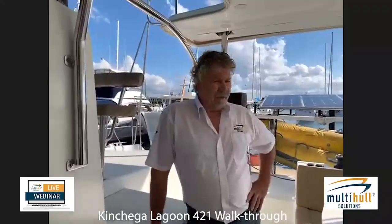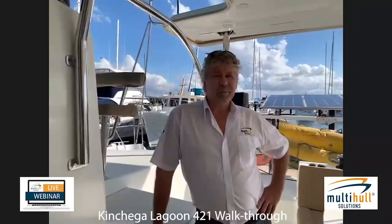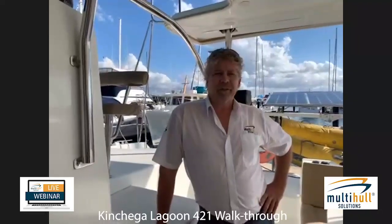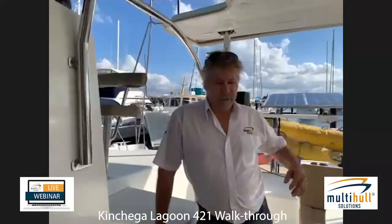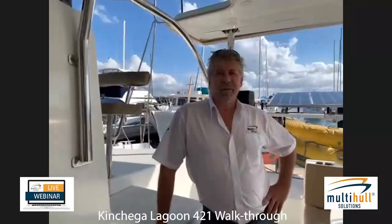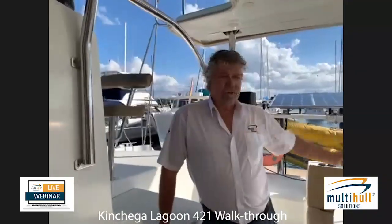Now, the current owners are the second owners of the boat, and they live up in far north Queensland. Previously, the boat was owned by a couple who brought the boat over from Europe. So she's done a Pacific Ocean crossing already, and she's been brought into Australia and all the duty paid and all that stuff on the boat. So something you've got to look for when you're looking at boats coming in from overseas, ensure that they're duty paid. I think what we do, fire away, we just have a wander through the boat. We'll go there.